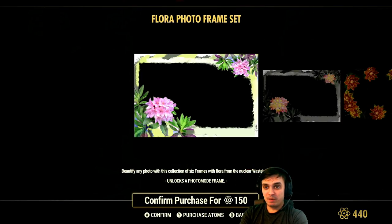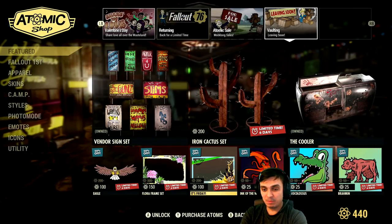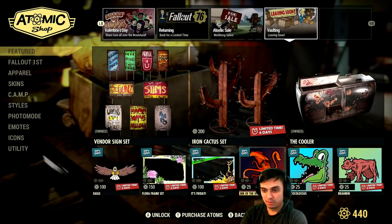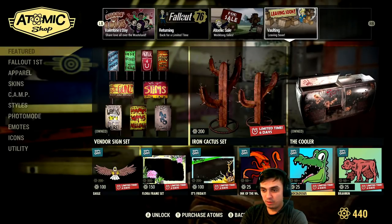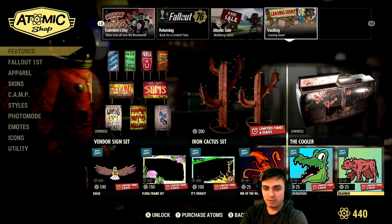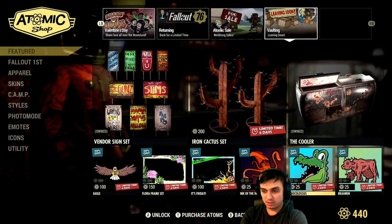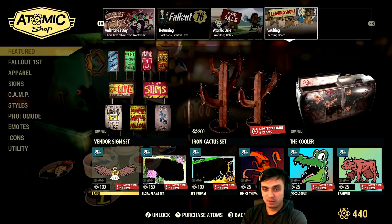Alright, so then we got Flora, Photo, Farms, Frontier. Okay, I'm not spending atoms on frames. I never bought frames. Player icon, no. Player icon, no. Player icon, no. What is this? Vault leaving soon. Look, look. 1, 2, 3, 4, 5, 6. Wait. 6 slots. Garbage.